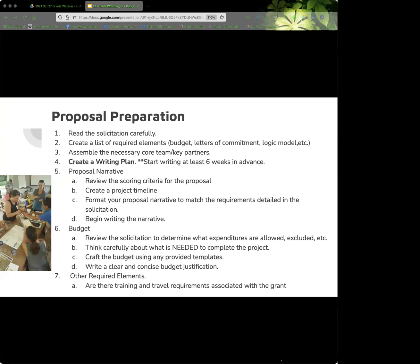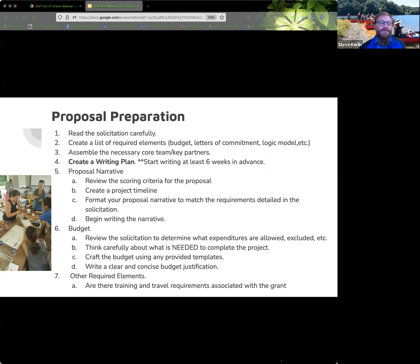I just want to add that, yeah, I completely agree, and I want to emphasize the point about partners' letters of commitment. Get a signature from an administrator or whoever's leading your organization, and make sure they know what's going on. And some funders, for instance, like NSF, National Science Foundation, they have to be letters of commitment, saying what the different partners are going to do.